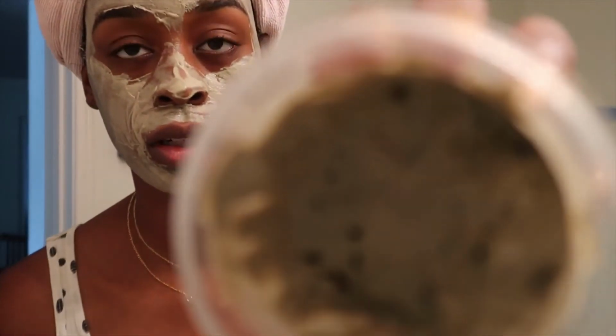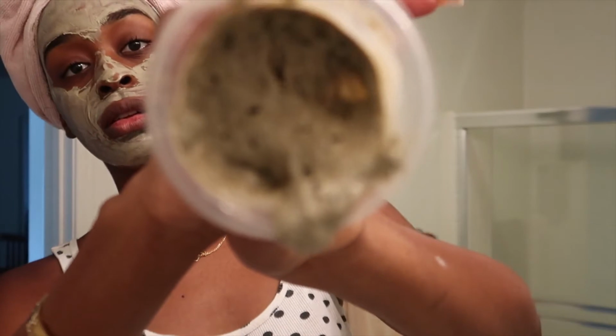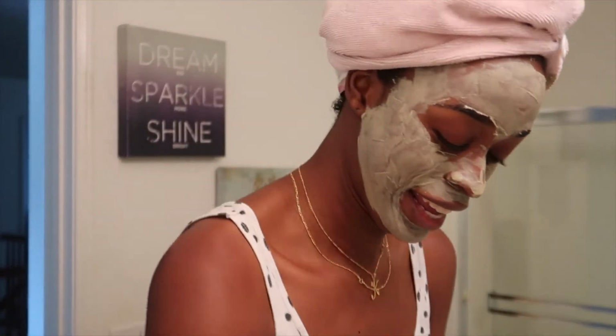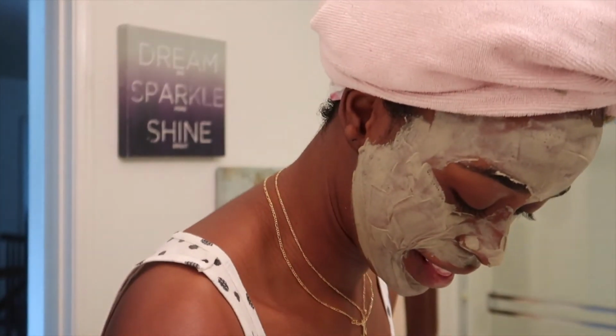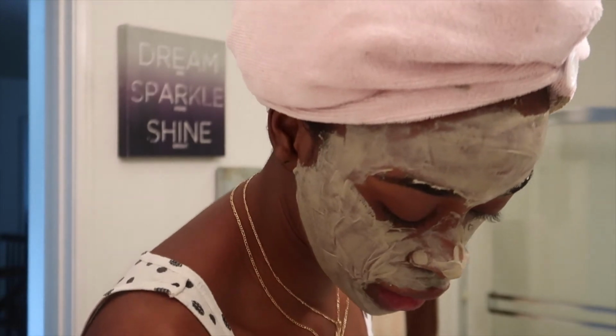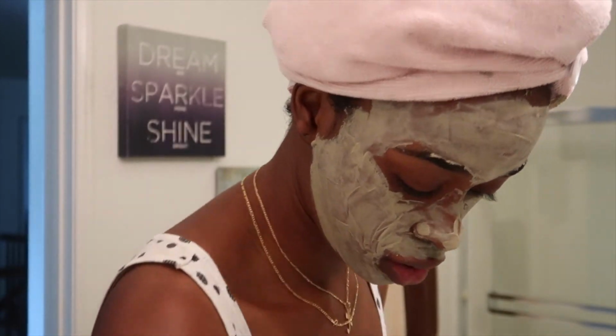So yeah, this is what it looks like. Spilling. All right. I just cleaned my bathroom too, but it's fine. It's spilled in the sink. So that's cool.